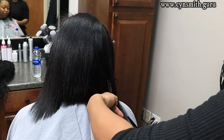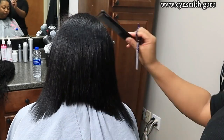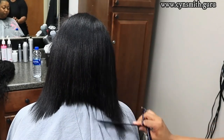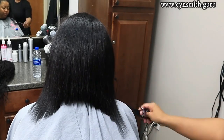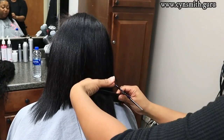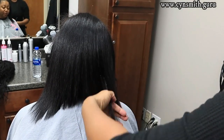Like, you won't want to get trimmed, you won't want to get your hair cut, because you'll be so mind bent on your hair can't grow back, and the hair that you have on your head is the longest that it can get. But that's not true. Weaves and extensions are not bad.